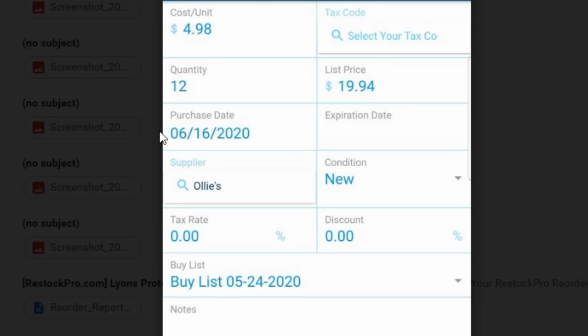Here you put the date that you purchased. If there's an expiration date, which there actually should be on there, I didn't get that in there for some reason. The supplier you would put in there, the condition, if there was a tax rate. This is the name of the buy list. It doesn't really matter as long as you can access that. I was using an old list on that.